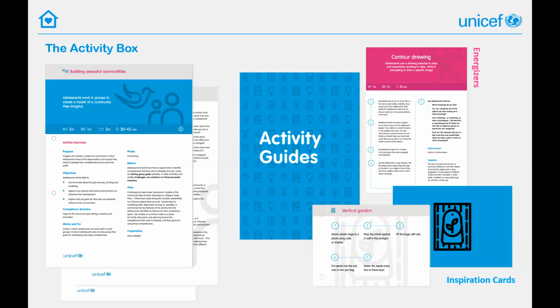First, there are activity guides, which are detailed guides for activities for adolescents. Some of these are short, pretty simple games and creative activities that can fit into a session of an hour or 2. And others are more complex, challenging activities for adolescents to work together on longer-term projects that can and should be carried out in a sequence of sessions over the course of a few days or a few weeks.